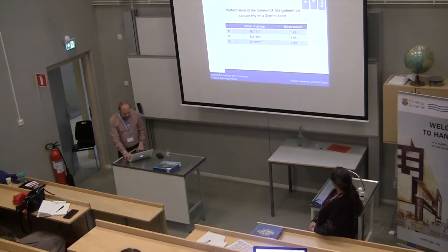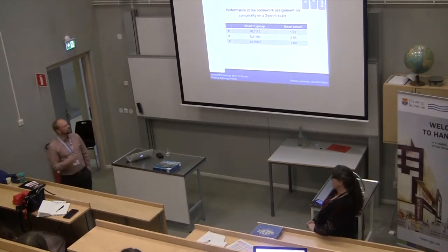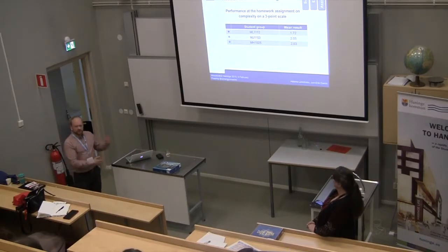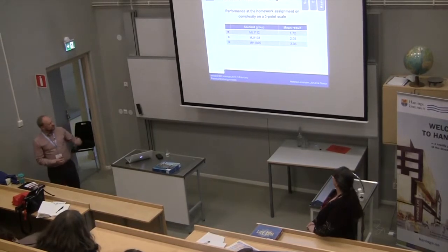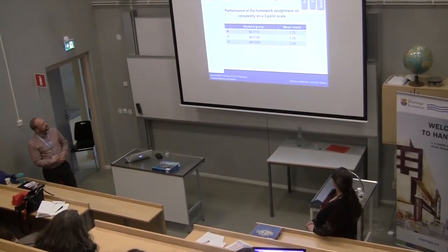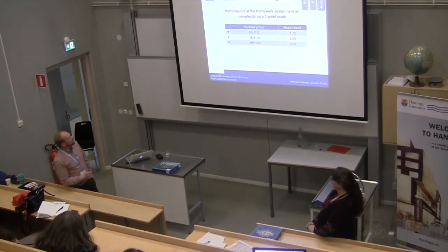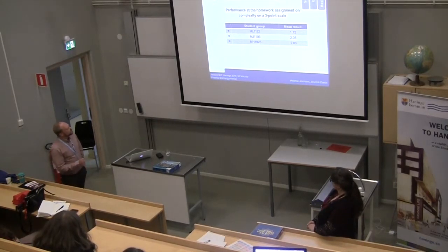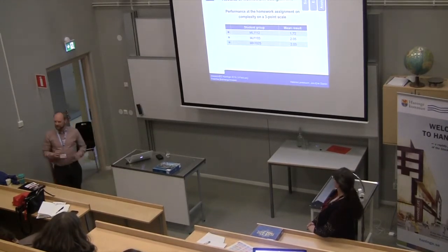We also measured the assignments. The assignments measure how well the students do on critical thinking, reflection, and skills like that. So we can dig a little deeper there. And these results are more difficult to interpret, I think. But at least it's not very difficult to understand that the yellow course reaches a higher score than the red one, because they have done the same.